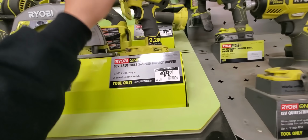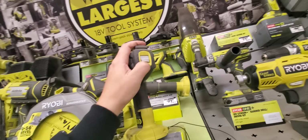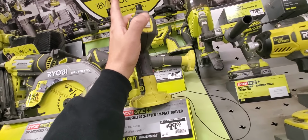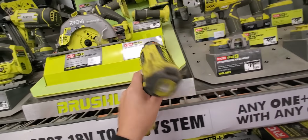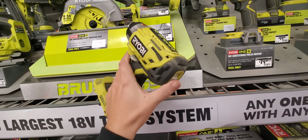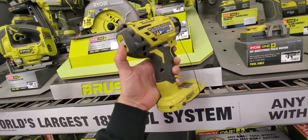But you got 2,200. This is the deal, guys. All right, $35 for this bad boy. Got the speeds in the back, which is not as annoying as I thought. I actually like it better here than here, because if this was a little bit shorter, again, this is a kind of a big impact driver compared to a lot of other ones out there. But if it was a little bit smaller, or if you have bigger hands too, you can kind of shift this with your thumb.